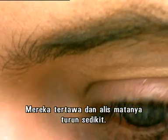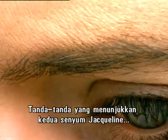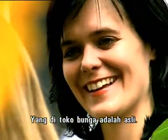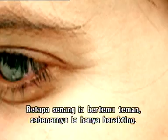They crease up and her eyebrow dips ever so slightly. Signs that show that of Jacqueline's two smiles, the one at the flower stall was the real thing. And however pleased she seemed to see her friend, she was in fact acting.